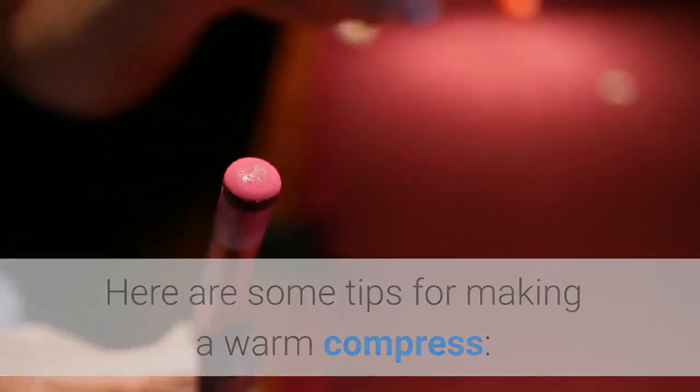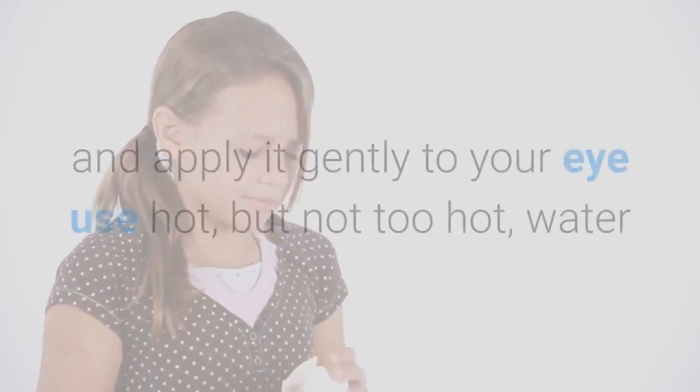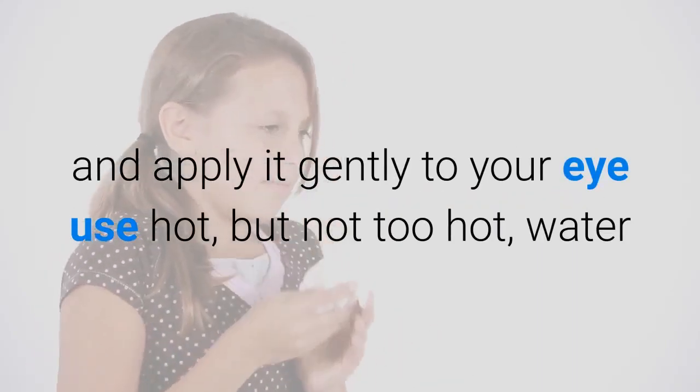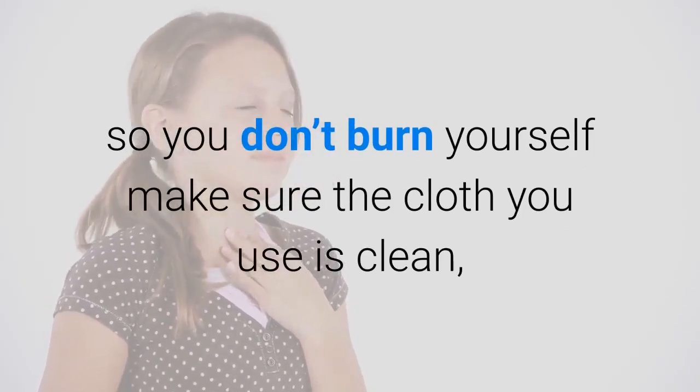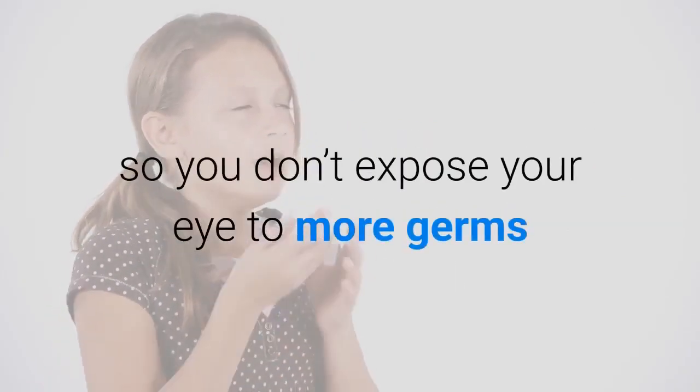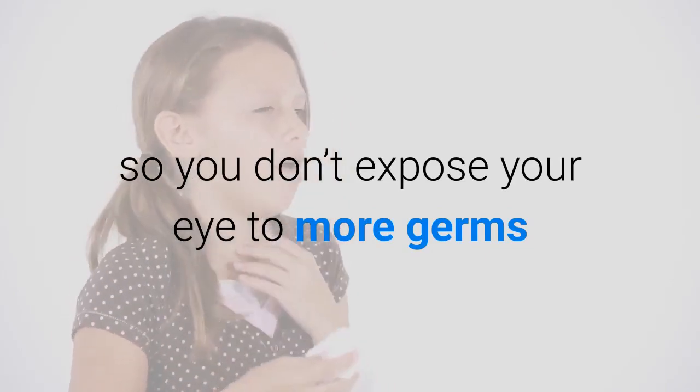Here are some tips for making a warm compress. Soak a cloth in warm water and apply it gently to your eye. Use hot, but not too hot, water so you don't burn yourself. Make sure the cloth you use is clean, so you don't expose your eye to more germs.